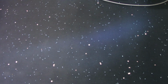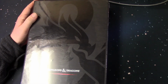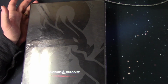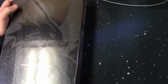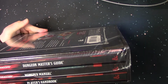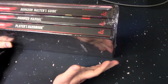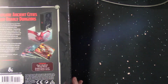So as you can see, I picked this up from Amazon. And for the standard core set, it was $82, which is way cheaper than if you bought them separately, or if you bought like the special edition books. I know I've seen some people with the special edition books, and it's really cool, but this one actually comes with a Dungeon Master screen. So I was like, yeah, $82, Dungeon Master screen, books, good deal. And a hard case for it all.